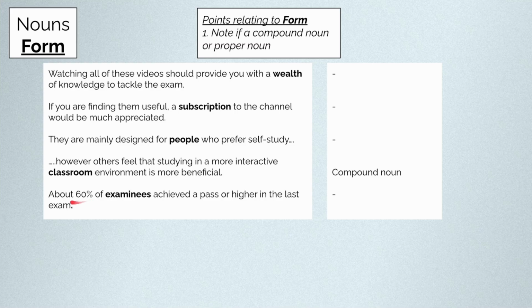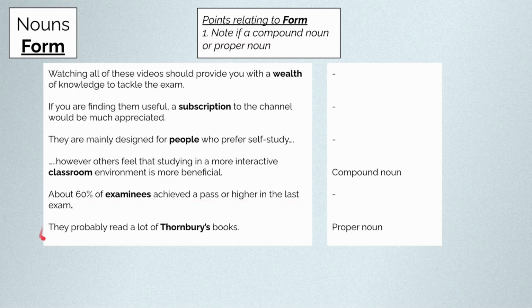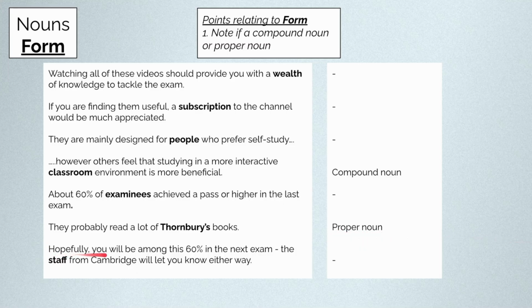About 60% of examinees achieved a pass or higher in the last exam. Good to know. They probably read a lot of Thornbury's books. Thornbury is a specific name, Scott Thornbury, the renowned ELT guru, and so we should note that here. Hopefully, you'll be among the 60% in the next exam. The staff from Cambridge will let you know either way.